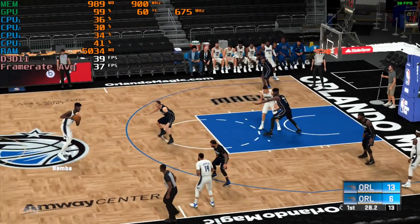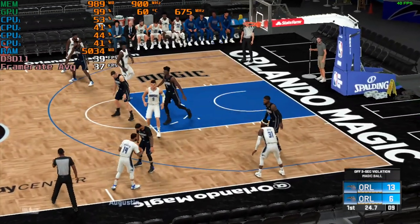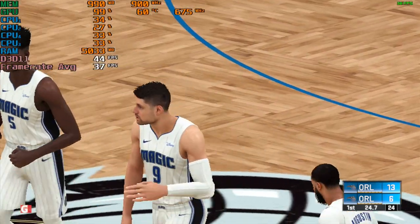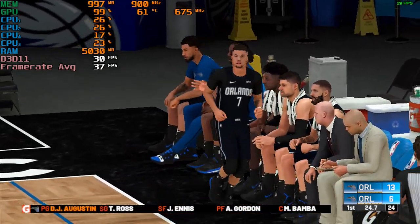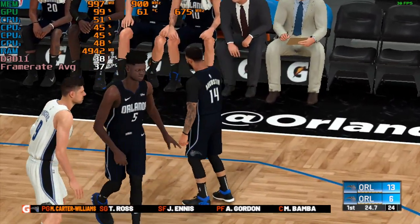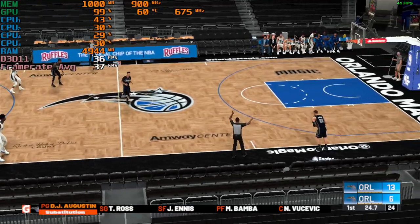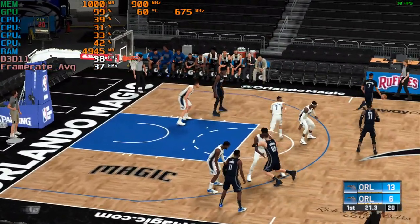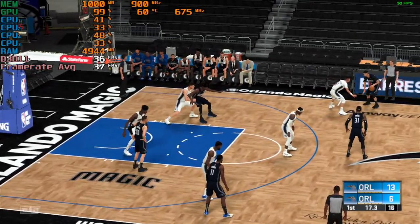Now here is Augustine. He's a good contributor to his team, averaging about 10.5 points a game. Three. And the officials calling for a 3-second violation. Carter Williams, he's checked in for Augustine. And a switcher also for Orlando. Michael Carter Williams checked in for Augustine. Magic leading by 7. Carter Williams feeling it out a bit.